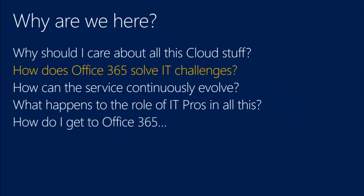So what we're going to cover today, a couple of things. Really I want to spend most of our time focusing on how we meet some of those traditional IT challenges inside the Office 365 team. But I also do want to talk a little bit about cloud in general, how we do service continuity, how we do service upgrades, and how we evolve the Office 365 service as we go through as well.